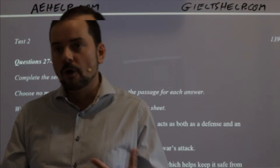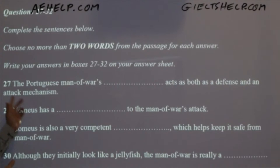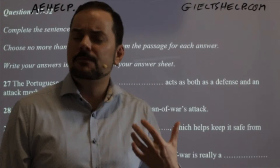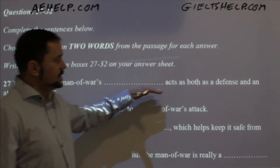So here, the first set of questions is sentence completion. Okay, so it's a sentence completion type. You have to basically read the sentence and put in your answer. This type of question definitely has the answer somewhere in the passage. So this will help you to understand the passage. It's good to read these. So read them. If there are new words, it's not 100% clear, that's okay. Just read it. Okay. So 27. The Portuguese man of war's something acts as both a defense and an attack mechanism. Okay?